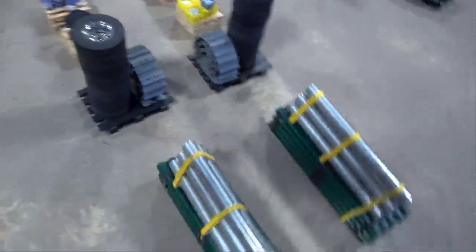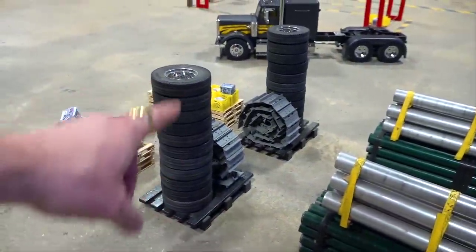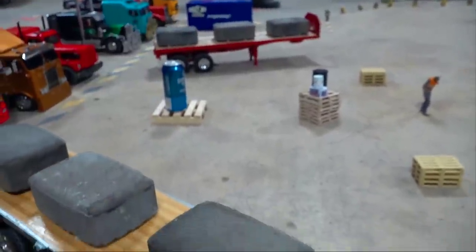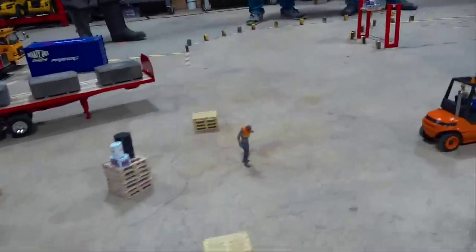So in addition to these pipes, guys, this stack of tires has to go on a trailer. You also have to load up two of these stones off of either trailer. It doesn't matter if it's your trailer or your buddy's trailer. Also remember, if you want to screw up your competitor and mess with him, you're allowed to do that. Anything that's not in the rule book is legal. Boys, start your trucks.